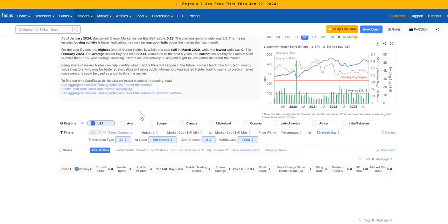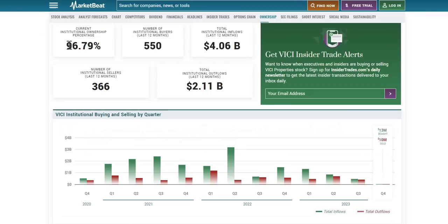In terms of insider buying and selling, well, we can see here VICI Properties within the last year, in fact, there has been no insider buying or no insider selling, so something just to note there. Institutional ownership, 97%, as we can see here, around 2 billion worth of sales over the last 12 months, and we can see over the same time period just under double in terms of buyers at 4 billion.